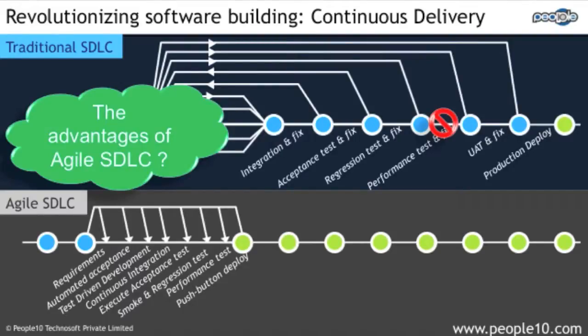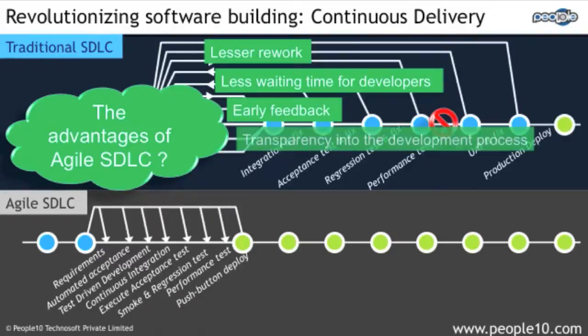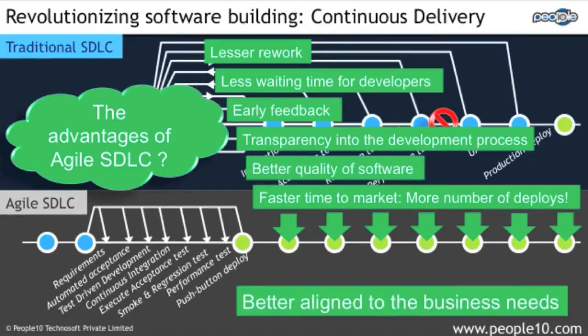Now, let's recap the advantages of Agile software development lifecycle. You have very less amount of rework. The developers are not waiting around for requirements. You gain early feedback from the end client. You gain transparency into the development process through the tools and frameworks. You get better quality of software as your software gets tested several hundred times before it hits production. You get faster time to market. You can do more and more risk-free deploys because now you are so good at it. Overall, as an IT team, you are more aligned to your business than ever before.